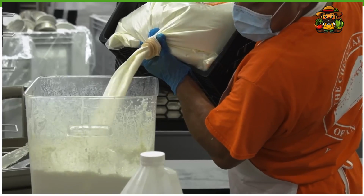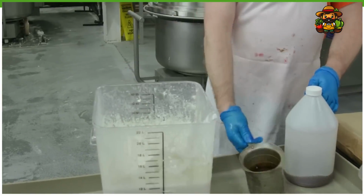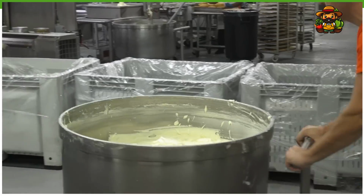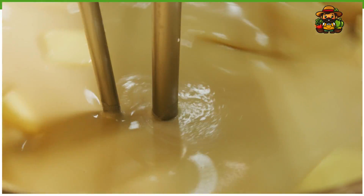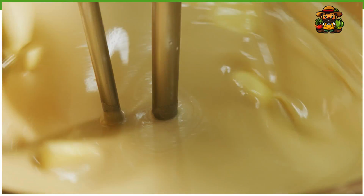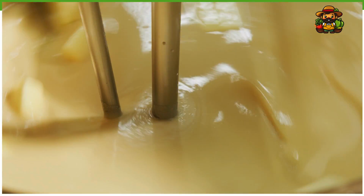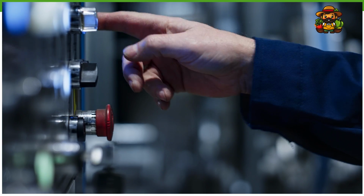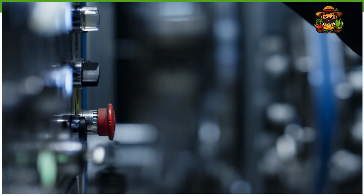Each component is added in a specific sequence, starting with cream cheese and sugar, followed by eggs and heavy cream. Factories rely on computerized systems to monitor every step, reducing the margin for human error. It's this level of automation that makes it possible to create hundreds of cakes per hour without sacrificing quality.